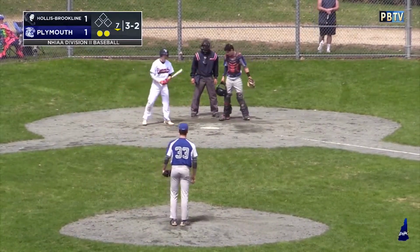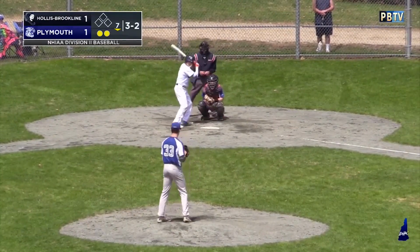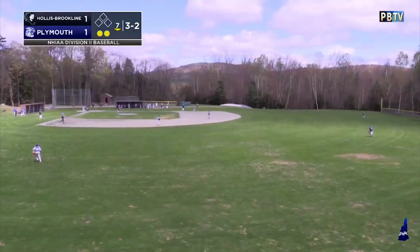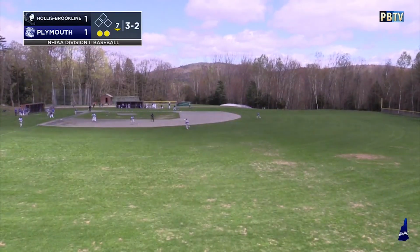These are the moments you live for, the moments you dream of. So see if he can at least just get on base, get us going, and maybe get something going with 2 outs here. Got to be a fastball. As he ropes one just right at the center fielder. A great hit ball, but right at the center fielder. Nothing he can do about that.